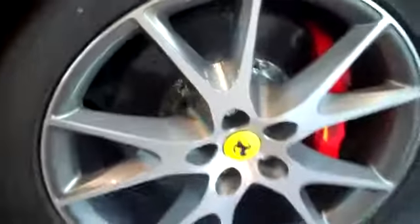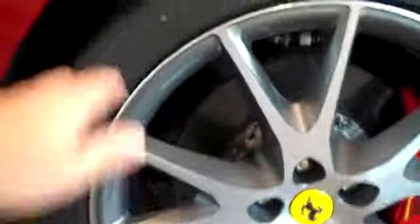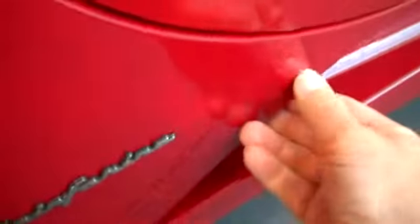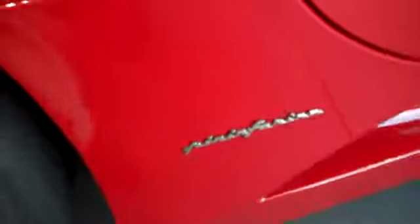20-inch wheels with carbon fiber ceramic brakes. Tires are new, like the rest of the car. Let's see. Got a couple little scratches right there, probably from the wheel, tire. The one on the hood is right there.